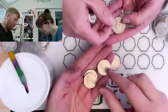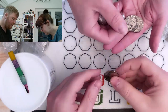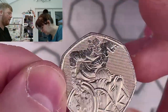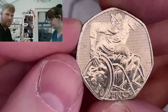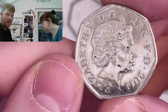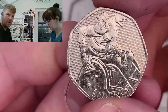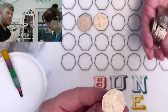Absolutely nothing. Stunning condition, that. Pulls an Olympic out. So it is a 50p in nice condition. Pulls an Olympic out, so of course it would be, because you are the Olympic queen. You picked the bag with the Olympic in. This is the wheelchair rugby. This is the one where you get a bit of strike through, I think, where you can see the design that's on the other side on this side. But I can't see anything on there, but that is in lovely condition. It's really nice. Good condition.